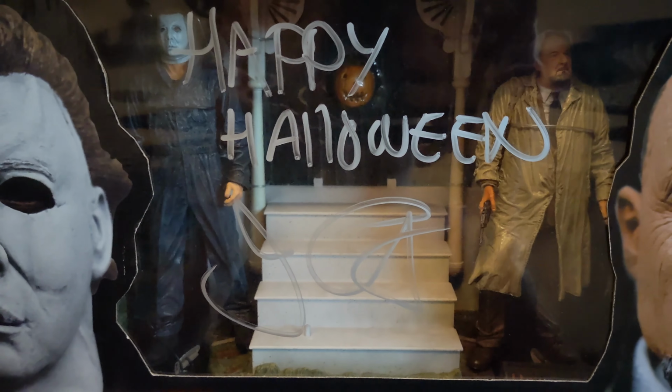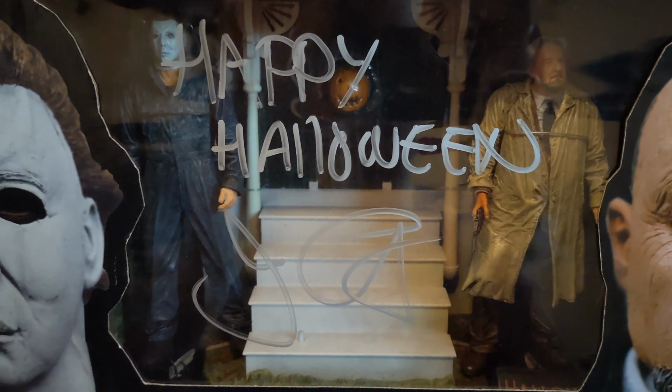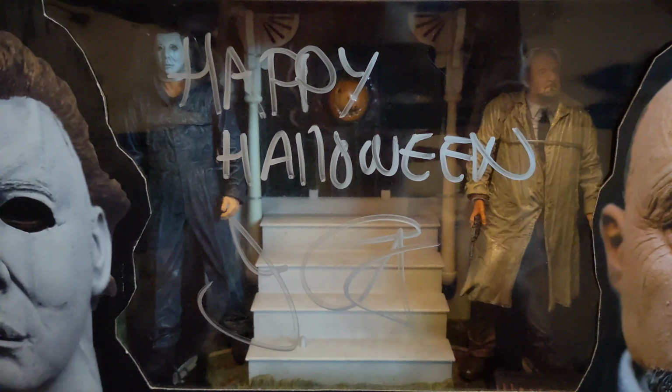And to make this just that more special, it's also signed by the one and only Master of Horror, John Carpenter. Now this is a figure that I actually believe hasn't even made an appearance on this channel yet, but it's one that I love dearly.